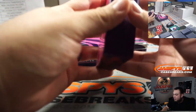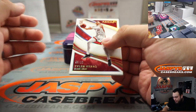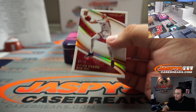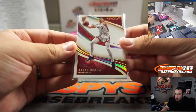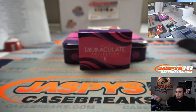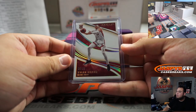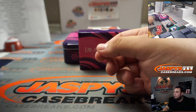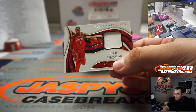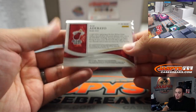Nice rookie card coming up. Cameron. How about a 5 out of 10 Tyler Herro rookie? Very nice. You have the Heat. There you go, man. 5 out of 10. Nice rookie. We have Bam Adebayo. 52 out of 99. Another one for the Heat. Back to back.